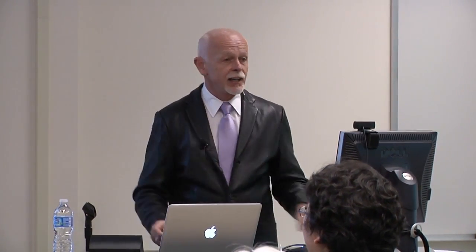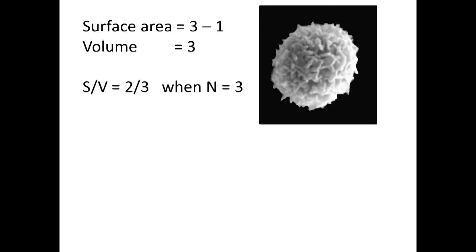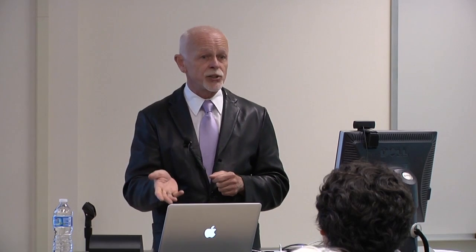So getting back to this scaling relationship, if you have a three-dimensional object, height, length, and width, then surface area is that dimension minus 1. Volume is that dimension. And so the scaling of surface area to volume is 2/3 when n equals a three-dimensional object. And that's what Max Kleiber and I thought we were going to find when we looked at certain scaling relationships. But in fact, what we found was a very different relationship. The slope is 3/4.